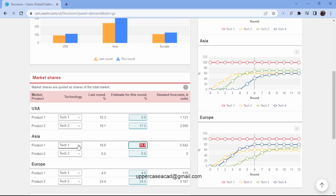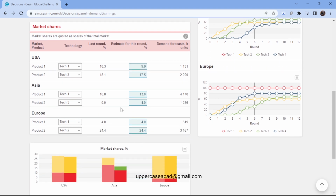So for Tech 1 here, Tech 1 will grab a market share of 13%. Then Tech 3, sorry, which is in Asia, will grab a market share of 4.0%, because it's a new product and you don't want to produce more. You just want to produce a significant amount so that we can look at how the market will respond to our new product.